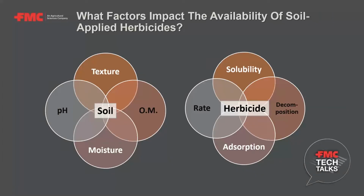Before we begin, I just want to make clear that there are a number of factors impacting the availability of soil-applied herbicides. There are factors associated with the soil, like texture and moisture, pH, and organic matter, as well as factors associated with the herbicide itself: its solubility, its absorption, the herbicide rate we're using, and its decomposition pathways. I'm going to spend the next 10 minutes or so laying some foundations on soil texture and its impact on water movement and retention. Then Allison is going to take over as we connect their influence to soil-applied herbicides.